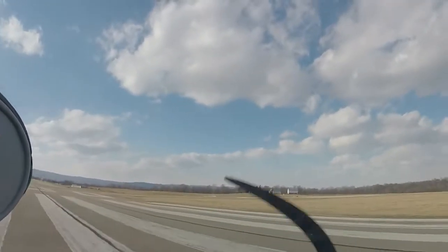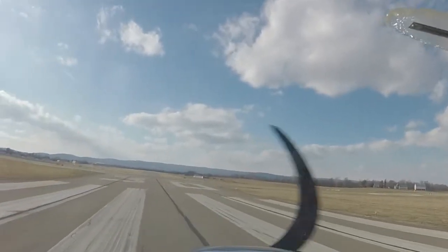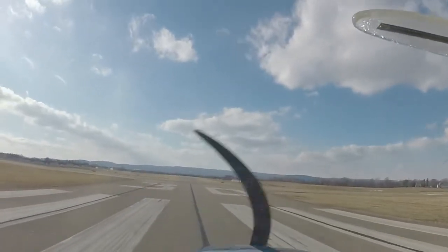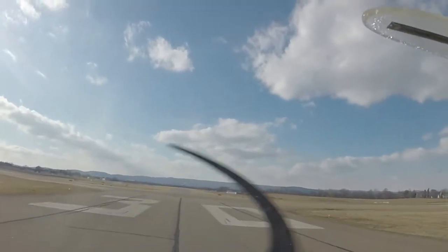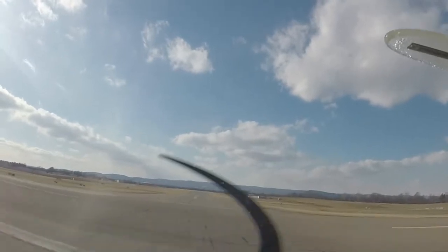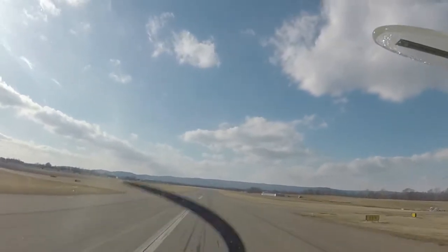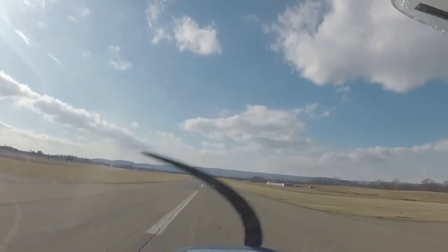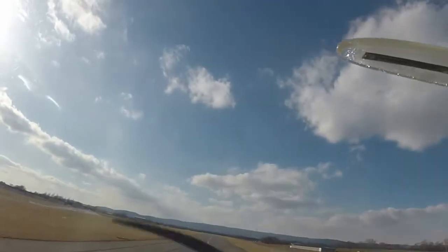Alright, so winds are coming from our left a little bit. We can go ahead and add a little bit of left aileron. It's going to be a crosswind takeoff. We'll give it full power. We're going to keep that correction in, and slowly let it out the faster we get. We get to 55, rotate, there we go.